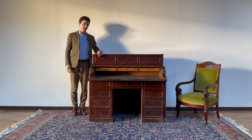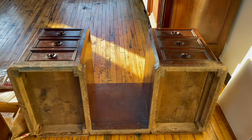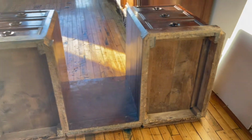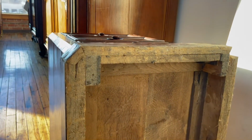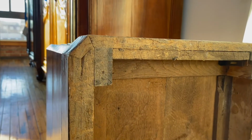All right, well, the day is coming to a close here, but if we look underneath this desk, which is itself sort of a rare experience, we're going to see part of the bottom molding there that's starting to rot away where it's contacted the floor. That's a bit of a shame, but honestly, it's hidden and it's something that I'm kind of used to on pieces of this age.